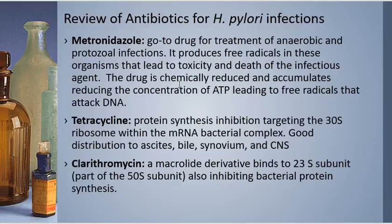Tetracycline is your classic protein synthesis inhibitor that we talked about earlier on in the year. Mechanistically, it's going to target the 30S ribosomal subunit. You get really good distribution of tetracycline into the ascites, into bile, into the synovium, as well as into the CNS, which is why you'll see tetracycline used in other diseases. Clarithromycin is a macrolide antibiotic, binds to the 23S subunit, remember, which is part of the 50S subunit, and that's going to also inhibit bacterial protein synthesis.